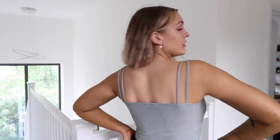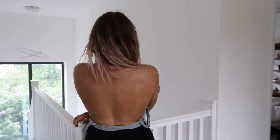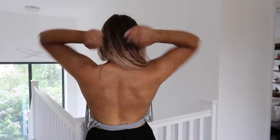Also, quick question. How am I supposed to do my back? I've done some of it, but not all of it. Can you see on my back? It's just pale. Oh my God. Okay, I think I've done it. I feel like it's still patchy though. There is a huge green undertone to this tan, so I hope I don't look like Shrek.